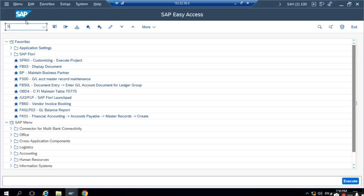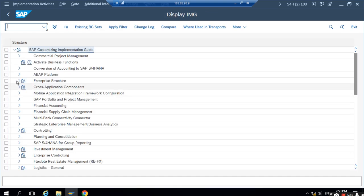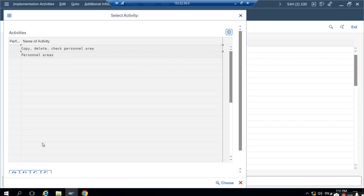So for this, first of all we need to maintain personal area and personal sub area in the configuration. Go to SPRO transaction, click on IMG, SAP Reference IMG, then go to Enterprise Structure, Definition, Human Resource Management. Under Human Resource Management, these are some configuration settings we need to maintain. First of all, go to personal areas.